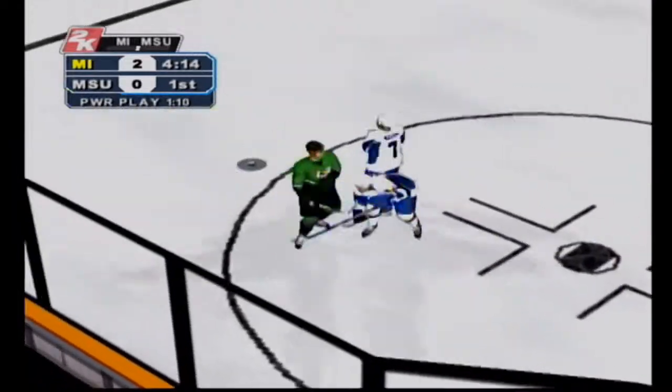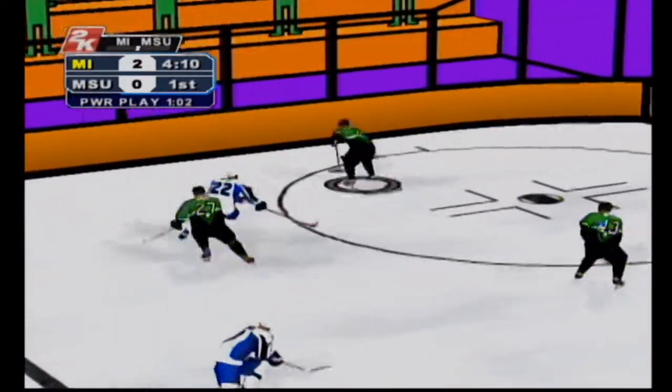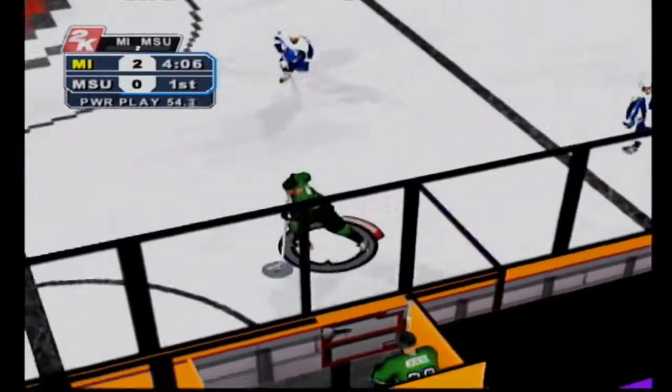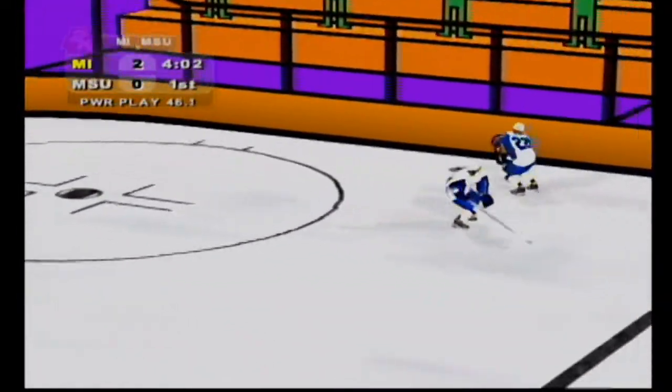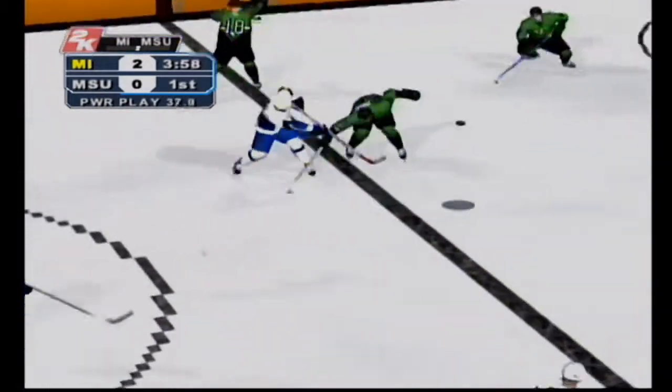To Weaver from Miller. They get the puck back. He's controlling the puck at center ice. And they regain possession. And now they clear it out, trying to kill the penalty. The puck is hit up the left side. Through the zone with the puck.